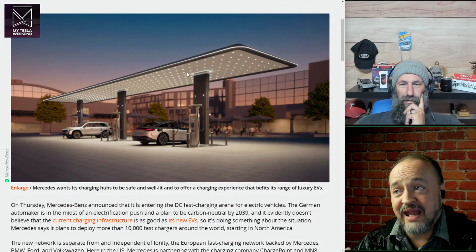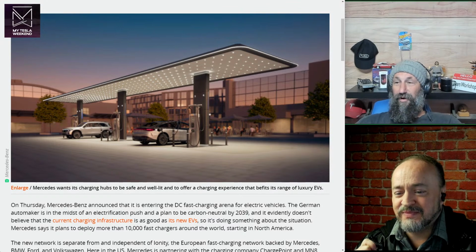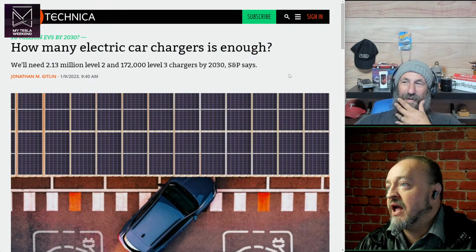Yeah. That canopy does look nice, Jeff points out. Well, that's pretty. Yeah. And helpful. Any other charging news?